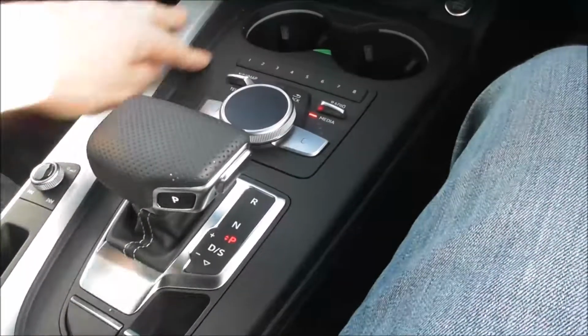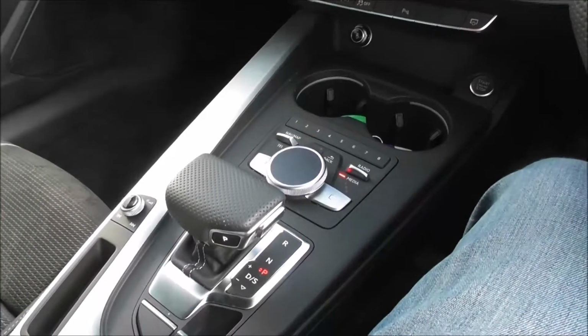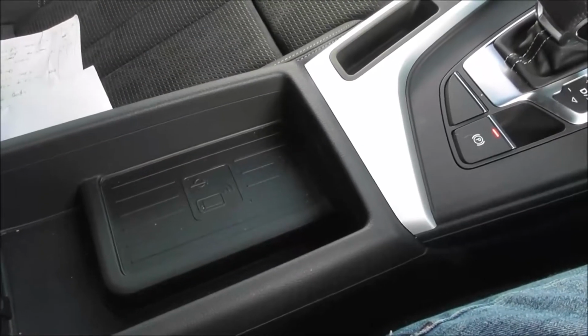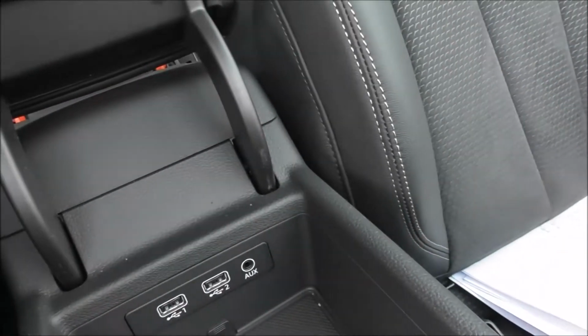No piano black, which is a good thing. It's in my car, my A7, it scratches to bits all the time. Audi phone box, so I could lay my phone on here and charge it, and it boosts phone signal and charges it too, which I think is rather clever. And then USB connectors and aux ports.